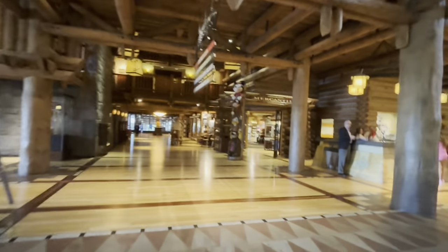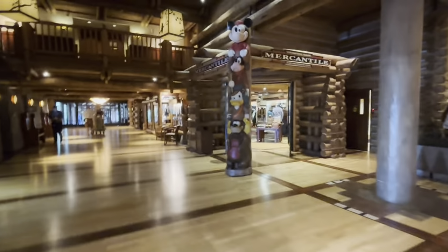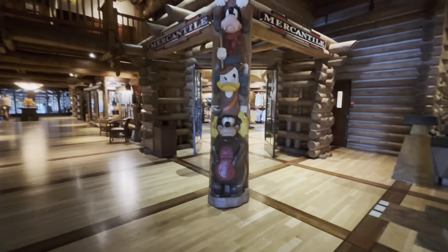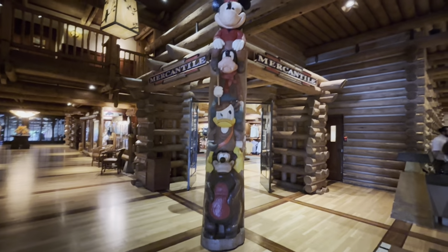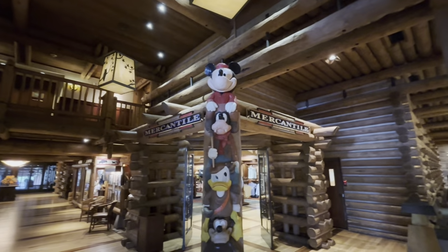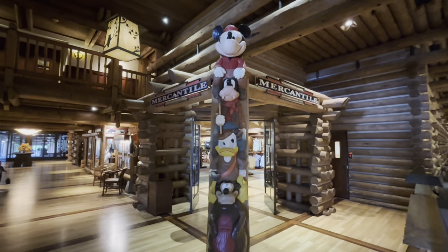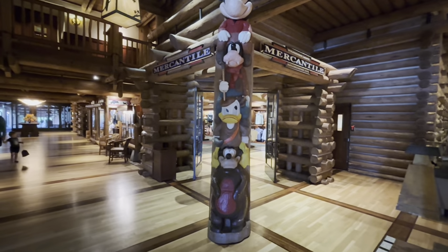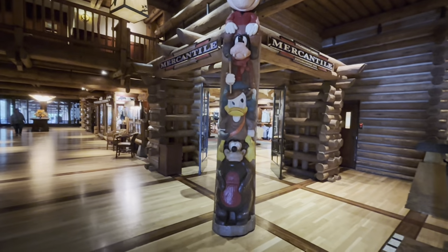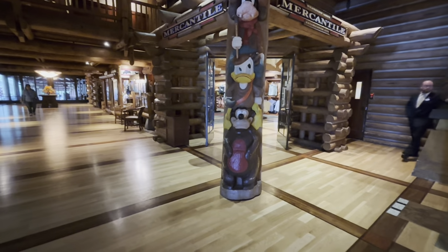Oh wait, one thing I do want to show you. One totem which is very special. And then we're gonna go on our way. By the mercantile, the merch or the store, is this totem. And this is a very special totem. And who's on top but Mickey himself? Sitting on Goofy. He's sitting on Donald. Donald's sitting on a bear. Donald looking least happy of all. Even the bear looks happier than Donald. But we'll talk about that later.